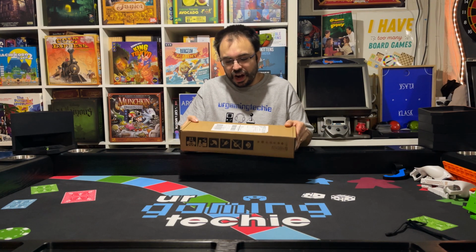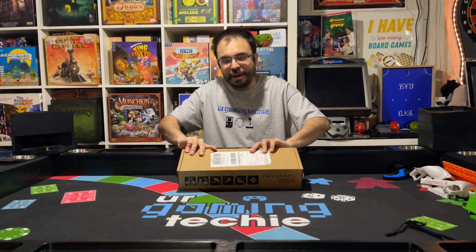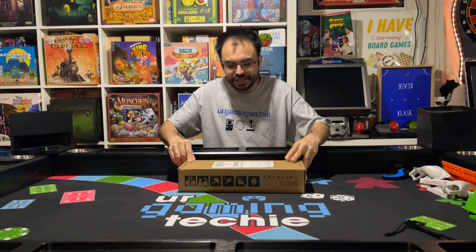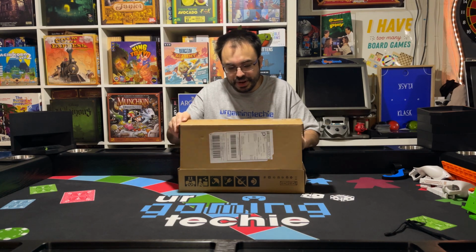Alright guys, so here we are with the Steam Deck. Like I said, I have not unboxed this yet. We're opening this up for the first time. I have not seen one in person, of course. So I'm super excited how this is actually going to look and how it's going to play. I've seen a lot of videos like I'm sure the rest of you guys have.